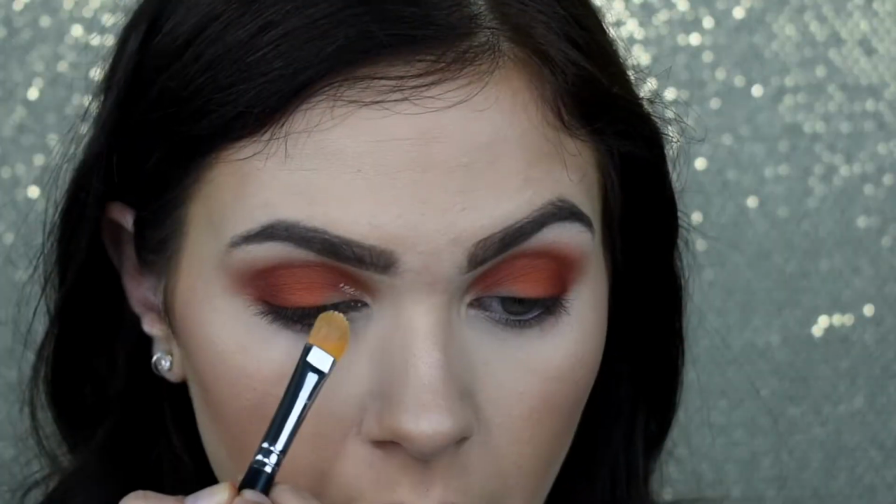So now what I'm going to do is take a very small amount of concealer and just go in and clean off the very beginning or the first part of my lid because I want to go in with a matte white shade, but I want to make sure that it really comes out true to color.